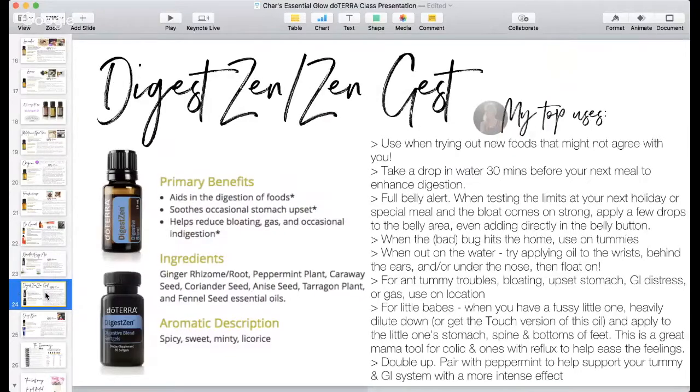The next one is called DigestZen, or it's called ZenGest in Canada. This is the digestive blend. It really is for all things tummy troubles, digestion, bloating, gas, GI distress, all that. So ways to use it. When you're trying out new food, if you're on the road, traveling, on vacation, this is one you'll want to have with you. If you're trying out new foods and they're not agreeing with you, you can simply dilute it down and apply it to the stomach, going directly into the belly button too, because it's going to really enhance the effects of it. And another way you can use it for any stomach bloating distress would be to add a drop to a glass of water and swallow it.